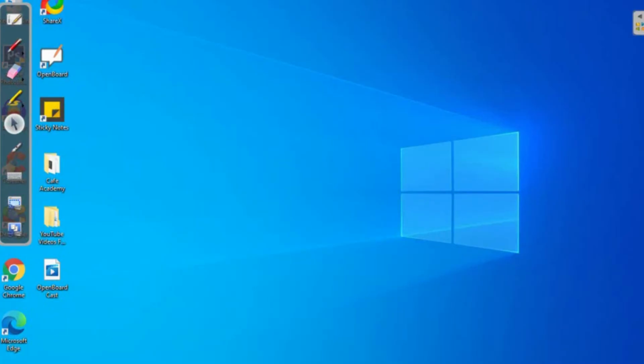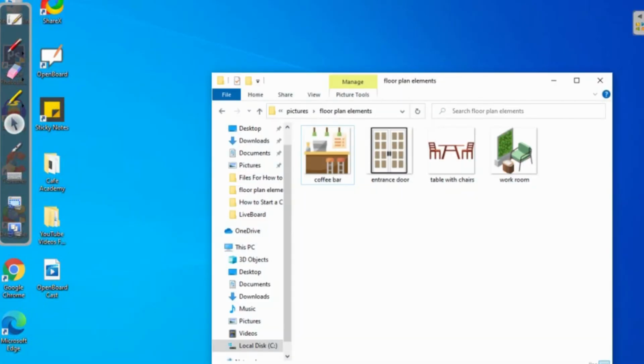Alrighty guys, now before we begin creating our floor plan, essentially we're going to need 4 icons that are going to be our representation of devising our floor plan. So the 4 icons that we're going to be using are as follows. Actually, let me go to my desktop to check my file here. So essentially we're going to need 1 coffee bar, 1 entrance door, tables with chairs, and a workroom. So let me begin by actually uploading this to our whiteboard here.